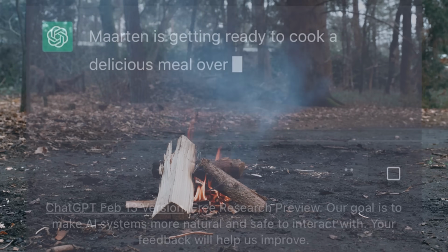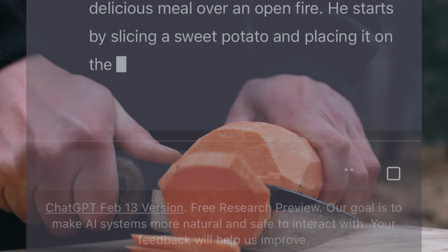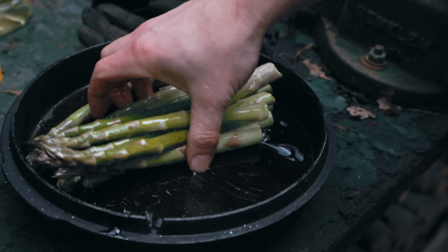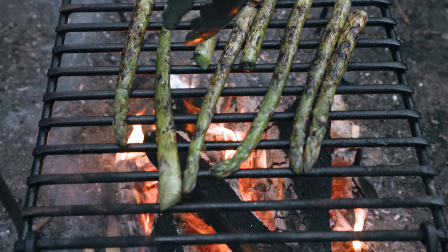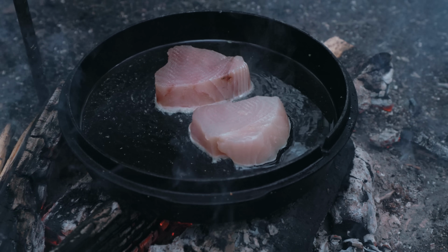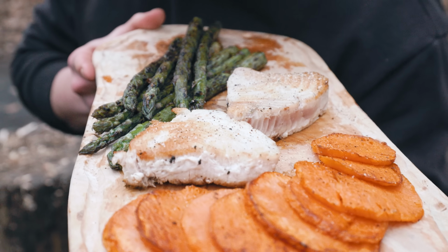Martin is getting ready to cook a delicious meal over an open fire. He starts by slicing a sweet potato and placing it on the grill. He then adds some fresh asparagus and sears a juicy piece of tuna. The irresistible smell of savory ingredients fills the air, making his mouth water. With a satisfying sizzle and pop, his dinner is ready to be enjoyed under the beautiful night sky. He thinks it's night.